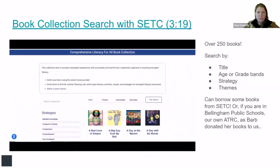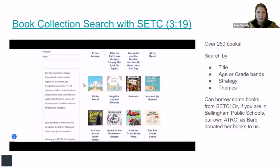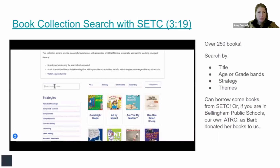For best practices on emergent literacy, we have resources down below that you'll want to be sure to check out, including a module to do on your own time. To use the book collection, you'll want to search for a book. You can search by the title, the age range, the literacy strategies you're hoping to target, or you can search for something about the category.